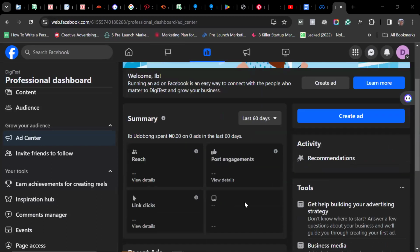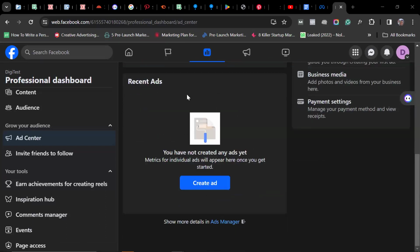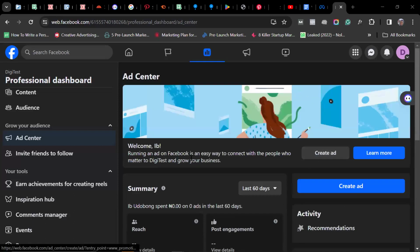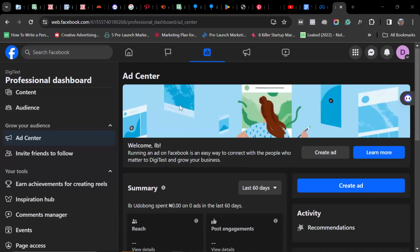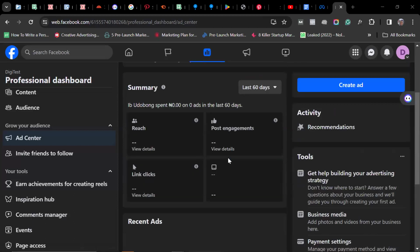So we have this place now. You have create ad, right? Running an ad on Facebook is as easy as connecting with people who matter. If you want to create an ad, you start creating your ad from here. I'm not going into creating an ad for now, so I'm not going to click on create ad. But this is where you can create your ad. You can see your recent ads from here, and if you have any ad that is running, you see them here. You can see that they're giving you create ad almost everywhere, the call to action, so that you must create the ad.